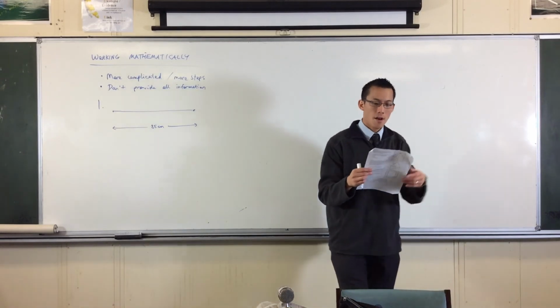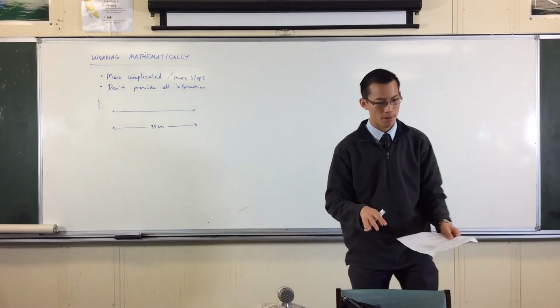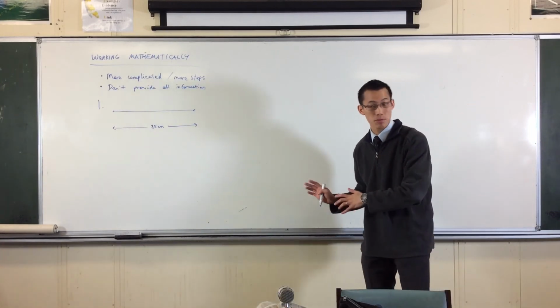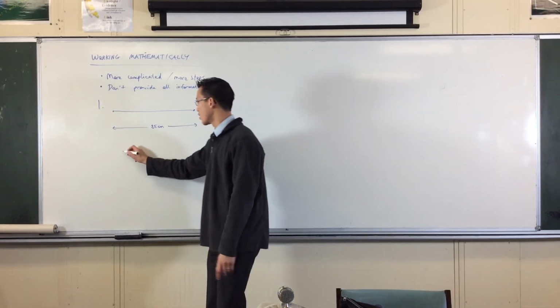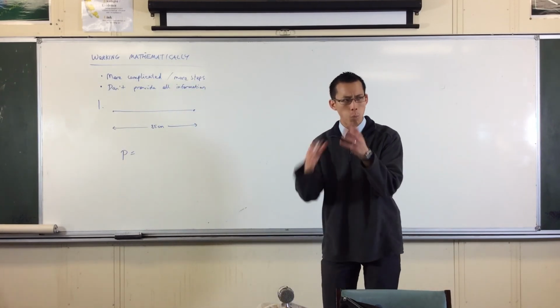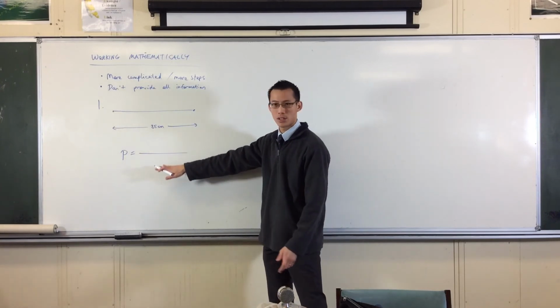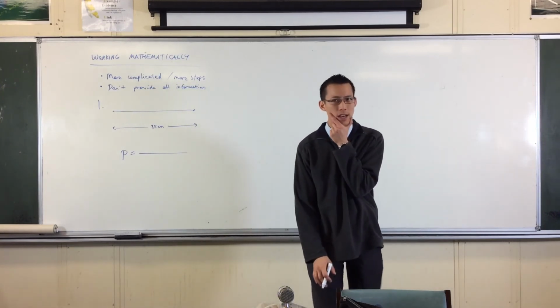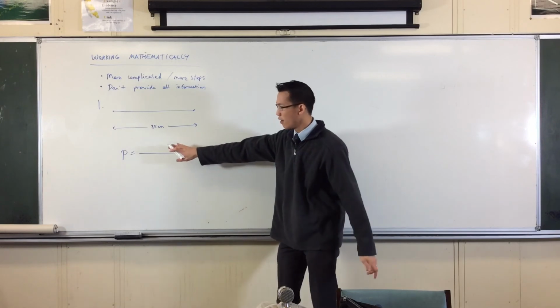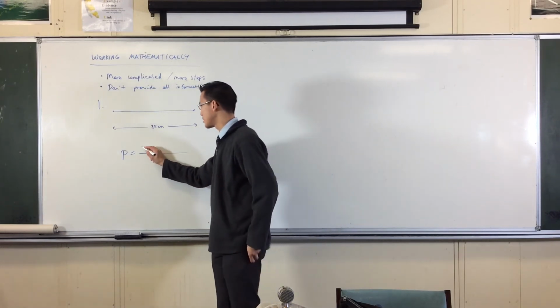It says, find the probability. Again, stop. As soon as you see the word probability, you immediately know there's going to be some kind of fraction involved. Now, what are the pieces that make up the probability fraction? There's something on the top, and we divide by something on the bottom. Does anyone remember what the two bits are? So the numerator, what are we expecting it to be?